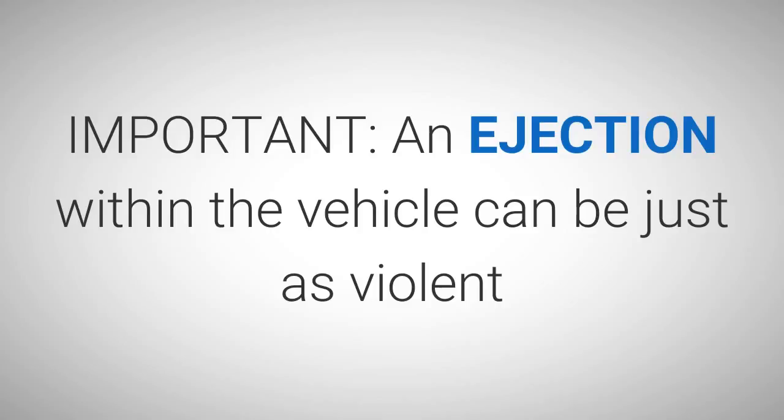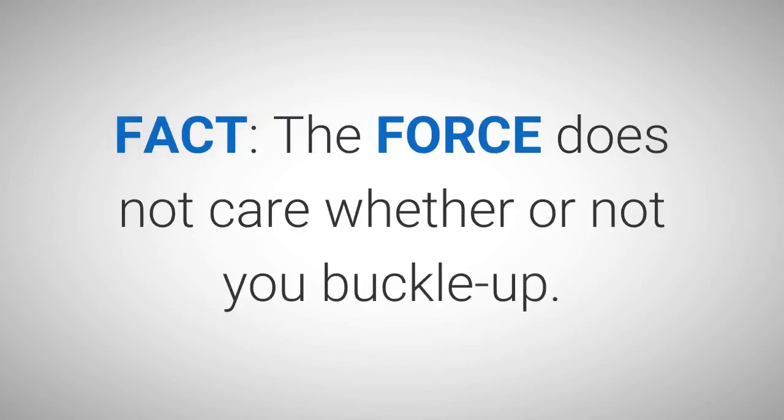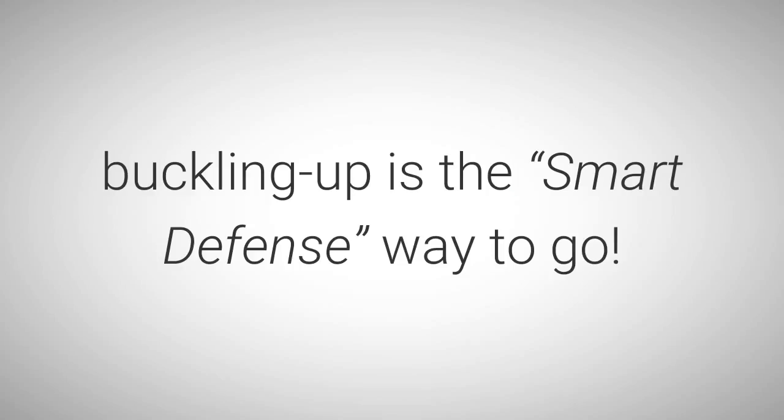Important: an ejection within a vehicle can be as violent as an ejection that causes the vehicle occupant to leave the vehicle. Fact: the force does not care whether or not you buckle up, so unless you have the strength to overcome the power of the force, buckling up is the smart defense way to go.